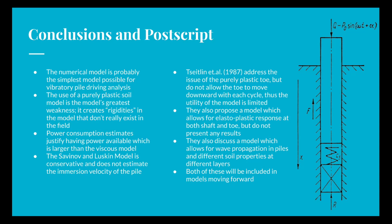Some conclusions: it's the simplest model that is possible for this type of thing. The use of a purely plastic model is the model's greatest weakness, and it creates rigidities in the model that don't really exist in the field. For cohesionless soils, they observe that the elastic portion is not very significant, especially when the pile is moving rapidly. And I think that's a reasonable assumption. For cohesive soils, it's different.